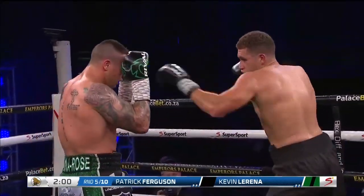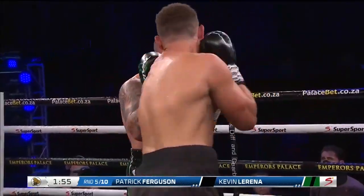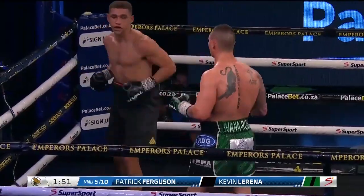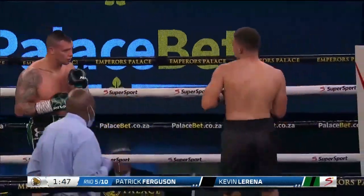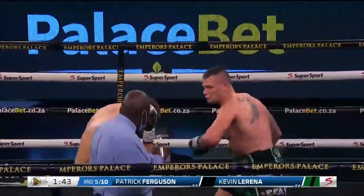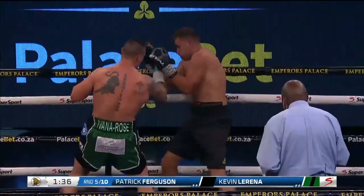But there doesn't seem to be much competition for Kevin Lerena now as Patrick Ferguson. Lerena's starting to hurt him now. Ferguson looks hurt. Well, Todd Wade says Kevin needs to start launching the uppercut. Oh, now it's all Kevin Lerena. Patrick Ferguson in big trouble. He's hurt here in round 5.